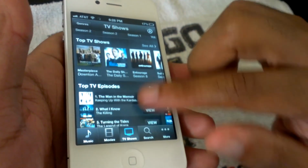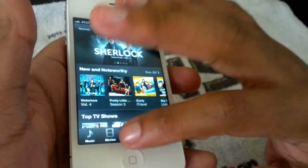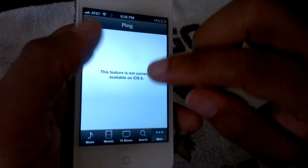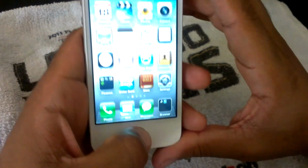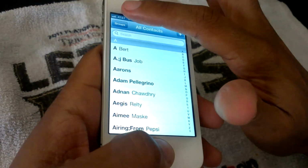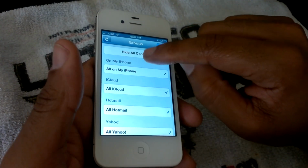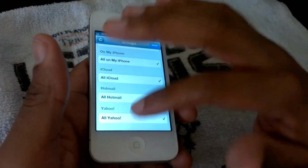It's like having your computer in your hand, looking at the apps and browsing through the search menu, and then you go here and it gives you the downloads, purchases, and Ping and everything else. If you're on Ping, you just look at that, but it's not currently going to work on this first beta version. Another thing I saw in iOS, in the contact list, if you go into groups, there are actually different ways now. You can just hide them or show them. That's another way to do it.